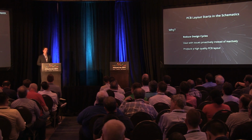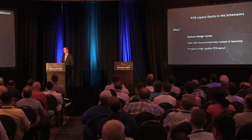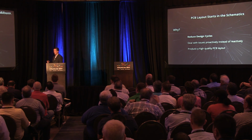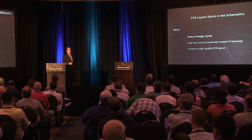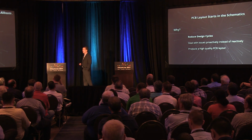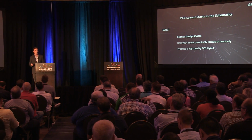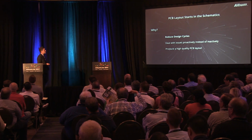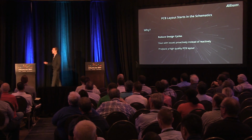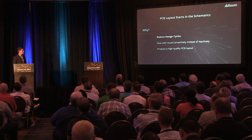For instance, on the last board I designed, the rush turn time on getting that board spun was 28 days. And not only that, but to the second point, when we got the board in, it is an exceedingly difficult board to probe. There are some methods that we can use to get at some of the signals in the DDR bus. We can put in interposers, but we really have to be methodical about designing this thing because there are serious limitations on what we can do with the board once we've gotten it.